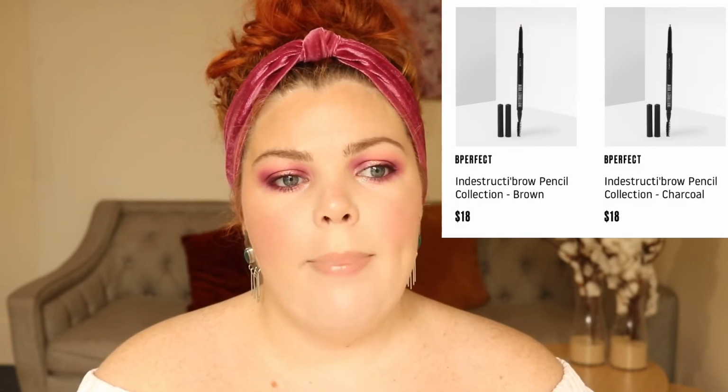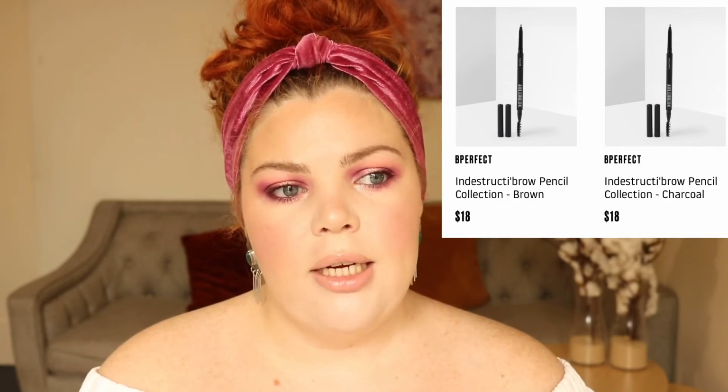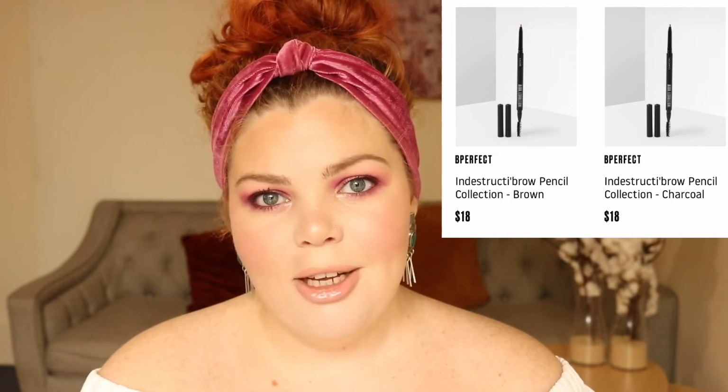There is the Be Perfect Indestructible Brow Pencil Collection for $18, and they come in shades Irid Brown, Dark Brown, Brown, and Charcoal. Zoeva has released Rose Golden Volume 2 collection of individual brushes.